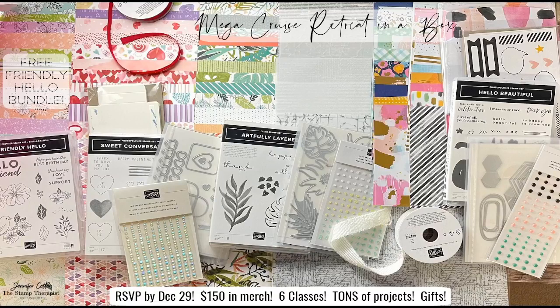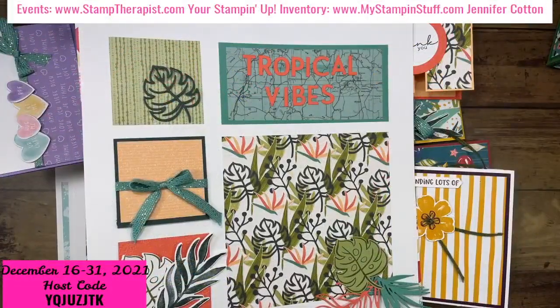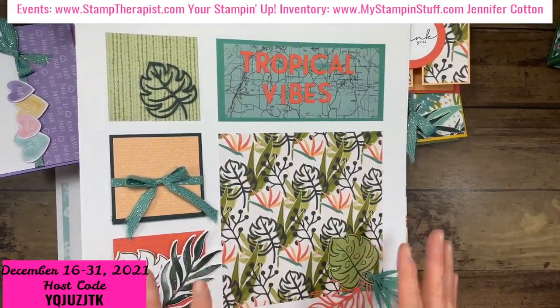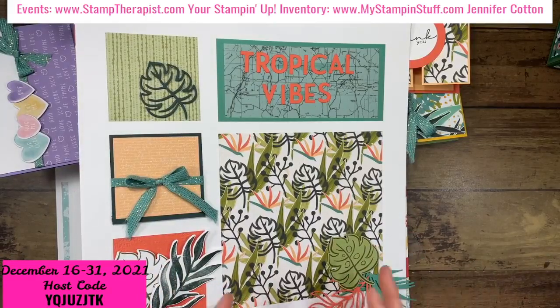Then you get, I'm going to point my camera down right here, 6 classes. This class is $205. You're getting well over that in value because you get $150 in merchandise, which would cost you about $178 with tax and shipping. You get 6 classes of projects with PDF tutorials, everything cut, die cut, punched where possible. You get gifts valued at really over $40. You get a bag. You get a lot.